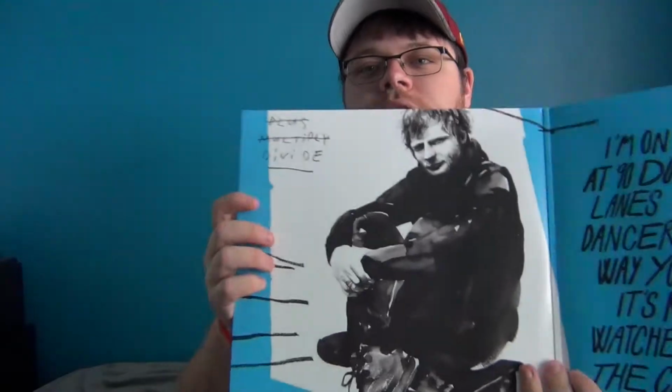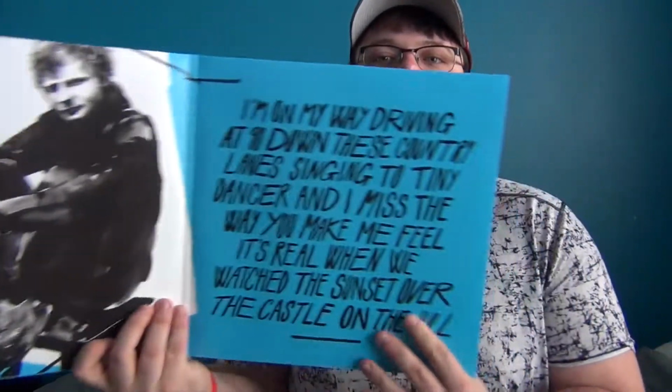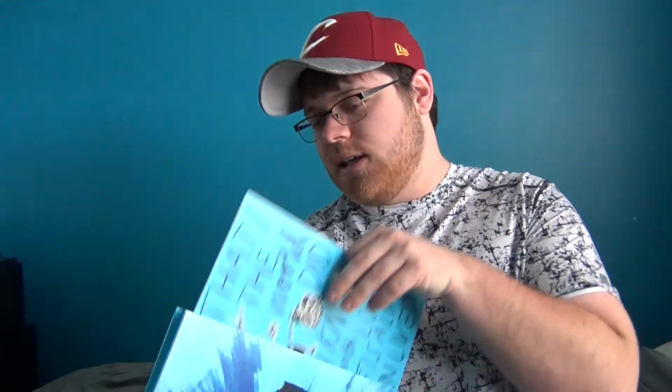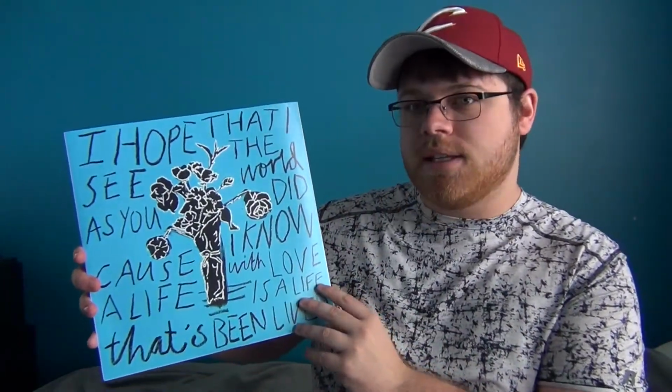This one has a gatefold as well. It's kind of cool. It's got Ed Sheeran with his albums that he's already got, Plus, Multiply, and Divide. Over here we have lyrics to one of the songs, which is Castle on the Hill. And if I actually get in here, the sleeves are kind of cool for this album as well. It's got lyrics on the sleeves, and like I said, this one is just plain black.